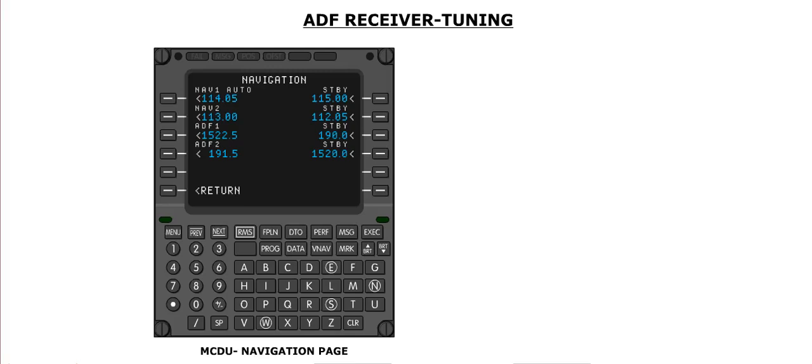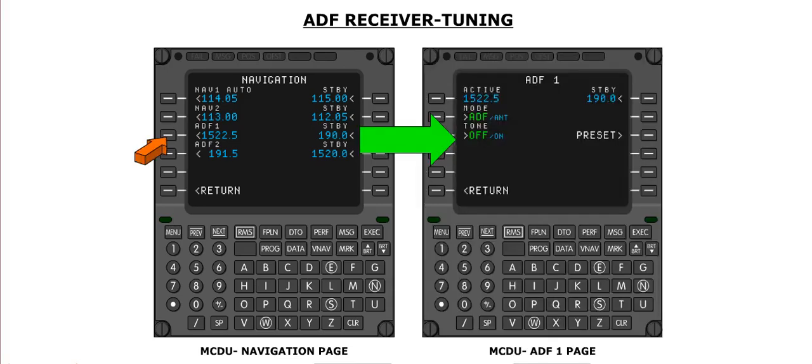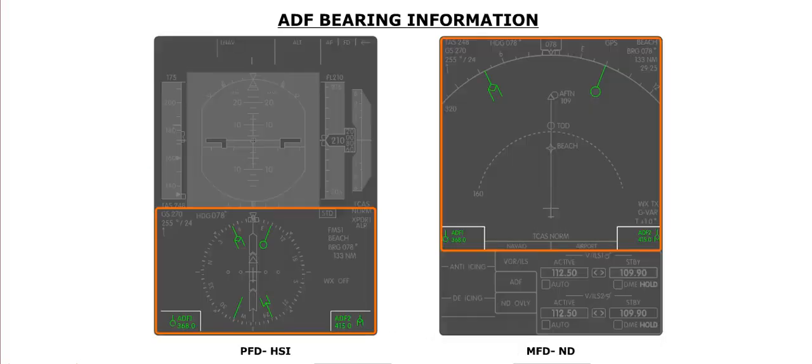The MCDU is also used to control the ADF radios. This is done by accessing the navigation page, and then pressing line select key L3 or L4. This will display the associated ADF page. This page enables you to control the active and standby frequencies, mode and tone selection, or access pre-stored frequencies. ADF bearing information drives the bearing information on the HSI on the PFD, and on the ND on the MFD.